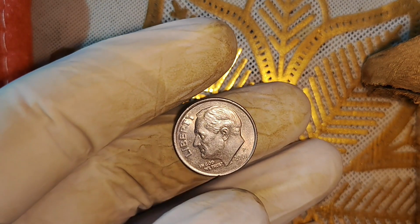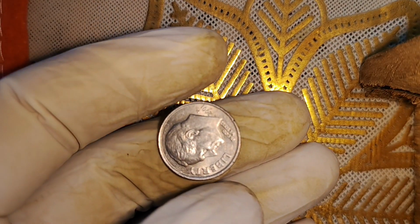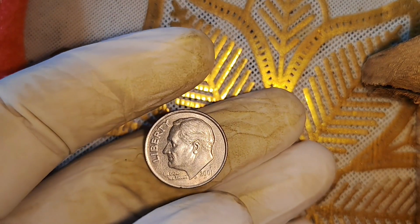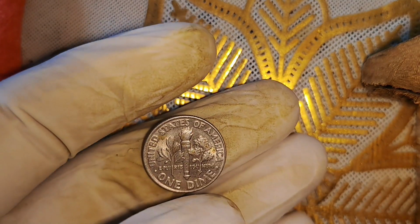Fast forward to 2001, and the Roosevelt dime was still going strong. Millions were minted. But buried among those countless coins was one anomaly, a single dime that would go down in history. Section 2. What makes the 2001 P dime so special?